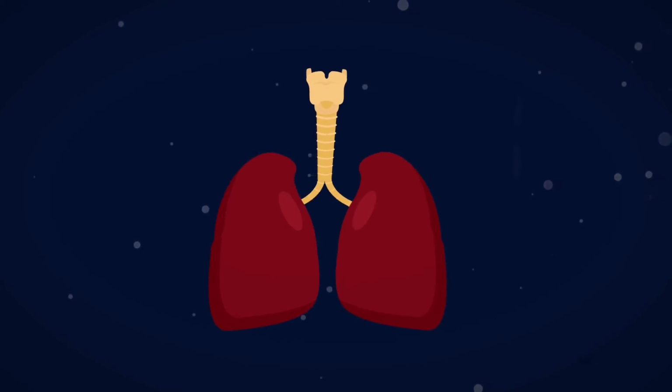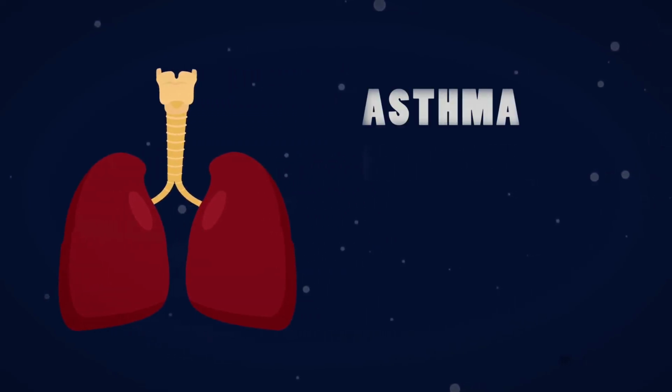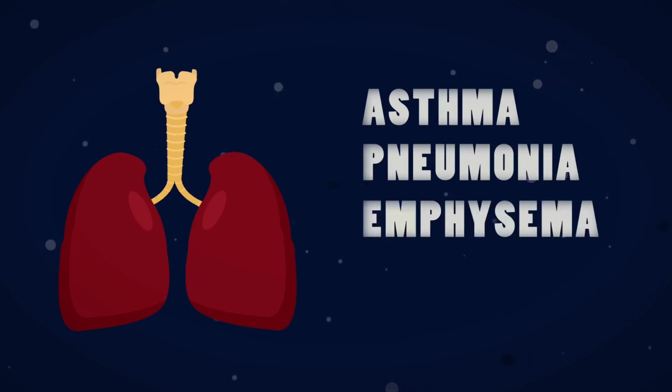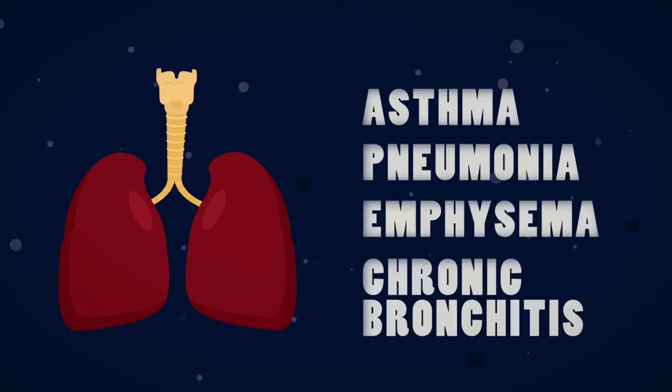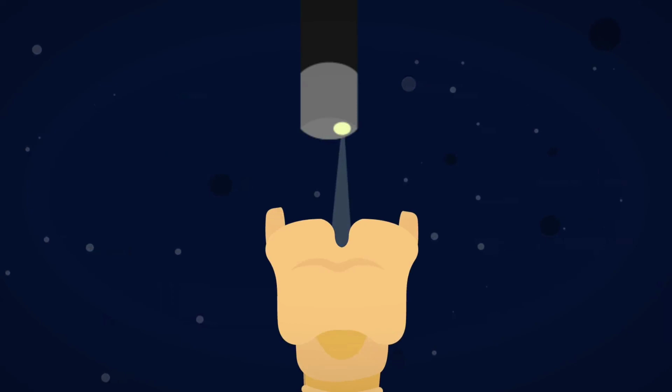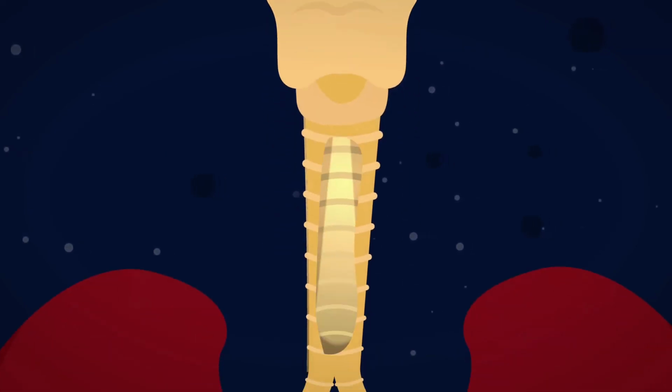There are many things that can go wrong with your lungs, such as asthma, pneumonia and diseases associated with smoking, such as emphysema and chronic bronchitis. However, if you have a problem, a doctor may perform a bronchoscopy. This is when they put a tube with a light and a camera on it into your airways and look for signs of inflammation or bleeding.